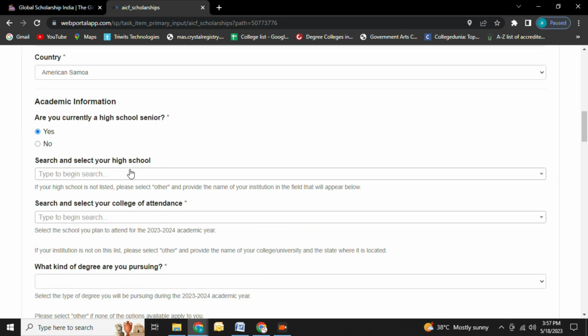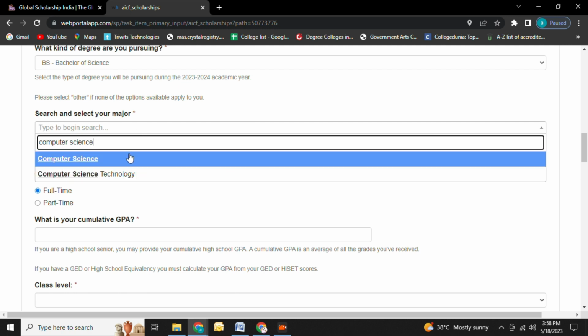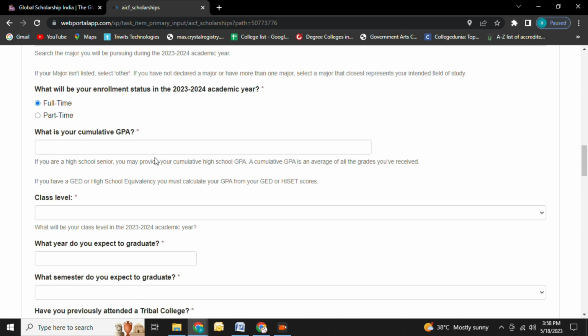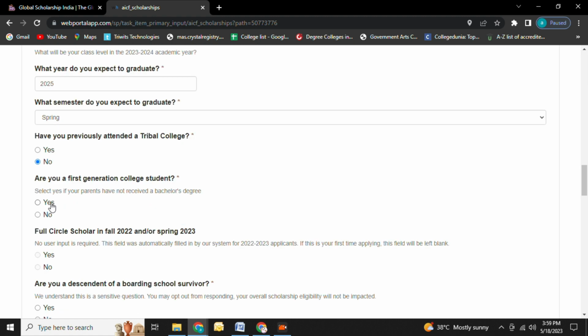If you are currently a high school senior then you have to tick yes or no, and select your high school, then select the degree you are pursuing, then select your major, then you have to tick any of the options for your enrollment status for academic year 2023 to 2024. Then you have to fill your cumulative GPA, then select your class level, then select your semester or expected graduation. You have to tick yes or no if you previously attended a tribal college. Then you have to tick yes or no if you are a first generation college student.